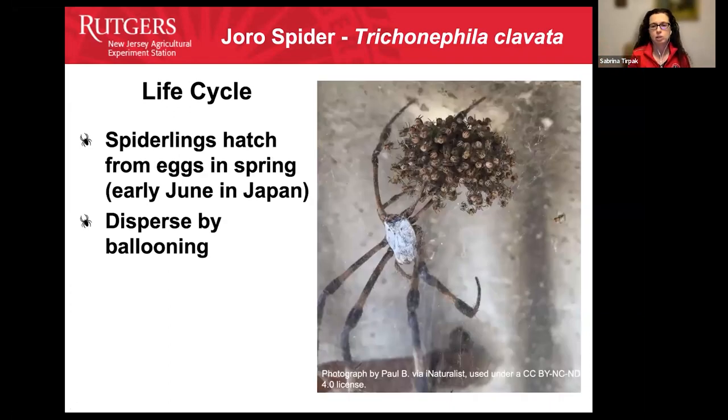In the spring, what happens is that these eggs will hatch into, look how adorable these are. These are the little spiderlings, right? Cute little babies. I know you don't like them and there's a lot of them here. So this happens in early June in Japan. So if we're similar climate and temperature wise, this could happen in early June here.